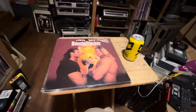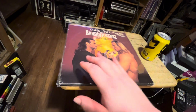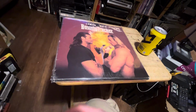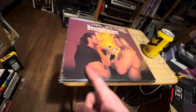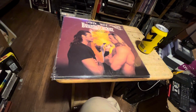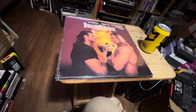And we have Bounty Tracker. And this has got Lorenzo Lamas in it. He was in a TV series called Renegade, and that series ran for 4 years. It was a great TV series. I really like this guy because he's heavily into martial arts. He's extremely skilled when it comes to martial arts, and in this movie, he really shows just how badass he really is.